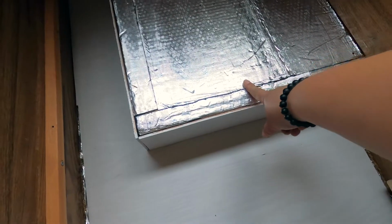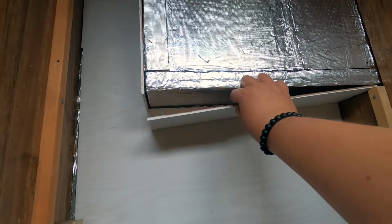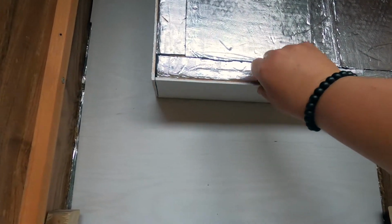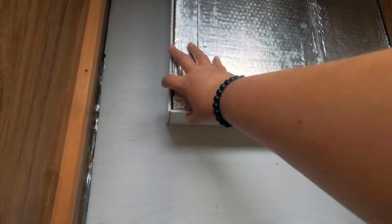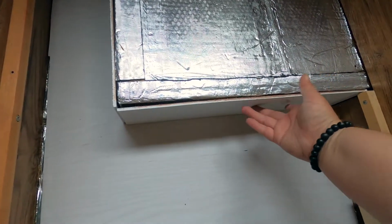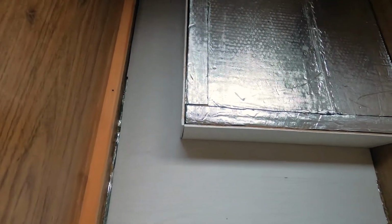I have covered this with that Noiko sound deadening material, and then I took these pieces that we had left over from doing the bunk and I painted them white so that when you look down here, hopefully you'll be able to see something as opposed to looking in a dark cabinet and never being able to find what you're looking for. So I'm going to just take some nails and nail those into place, and then I'll move on to the baseboards.